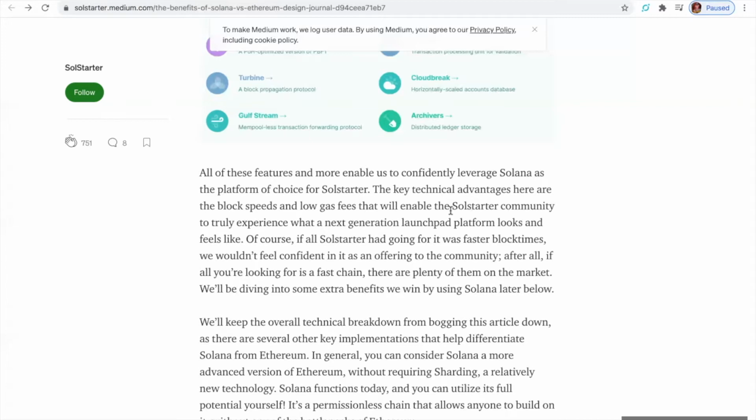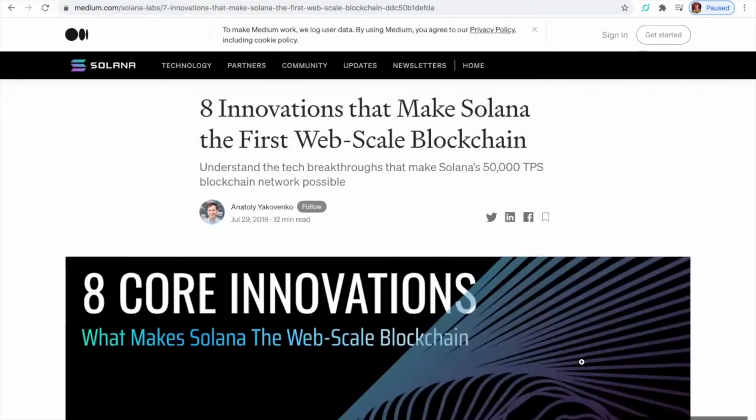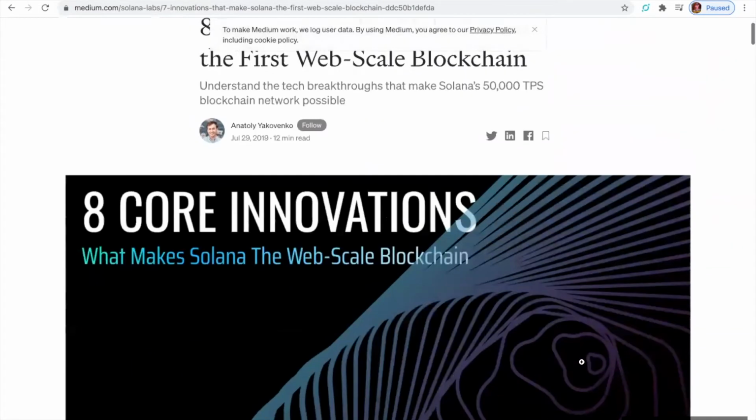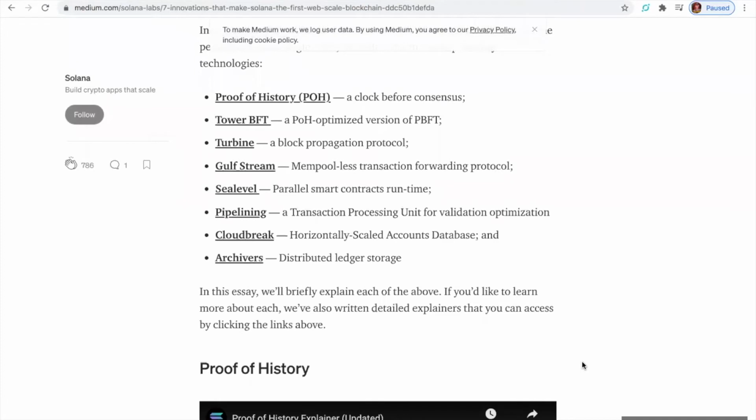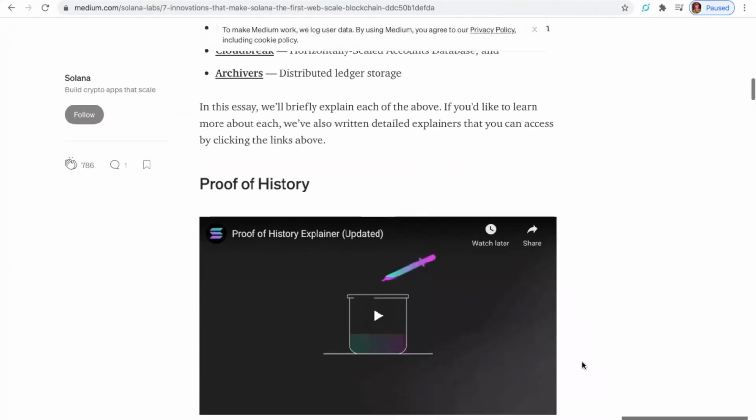Of course, if all SolStarter had going for it was faster block times, we wouldn't feel confident in offering it to the community. After all, if all you're looking for is a fast chain, there are plenty of them out on the market. We'll be diving into some more extra benefits we gain by using Solana later below. But I wanted to bring you these 8 innovations that make Solana the first web scale blockchain. We have here Proof of History, Tower BFT, Turbine, Gulfstream, Sealevel pipelining, Cloudbreak, and Archivers, but there's so much more happening, folks. Take a look at this.